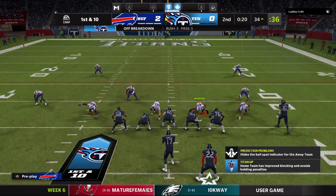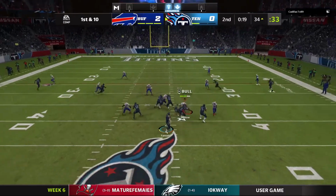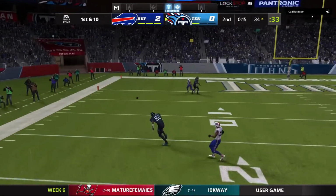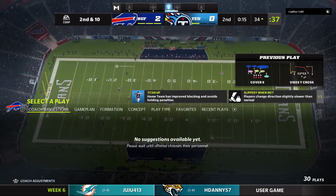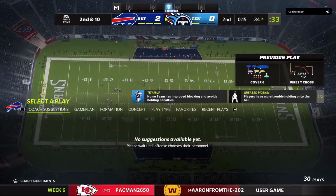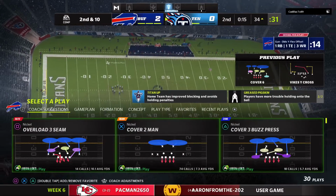Here's another 1st and 10. From the gun, here's Tannehill. And that is incomplete. Down to 15 seconds now. To this point, I've been impressed with the work defensively. They have not allowed a lot of receivers to run free. And there's another example, another incompletion.